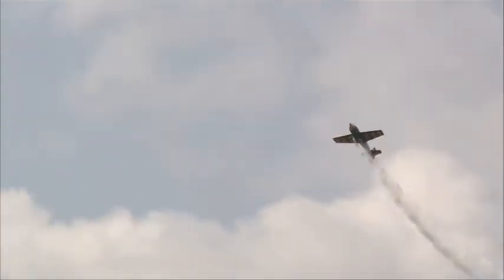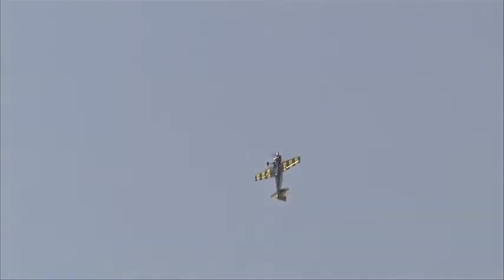Pilots warm up and show off for the crowd a bit, letting spectators pick their favorite competitors for the race.